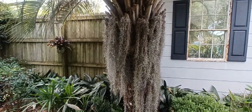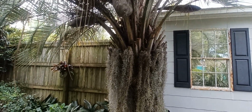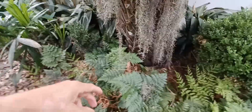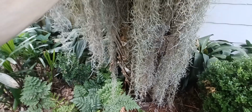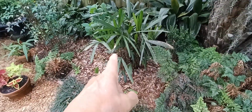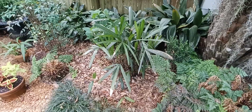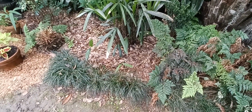The stuff growing on the window palm is looking well. The birds like to pick at the Spanish moss, so I like to keep putting it back up. I did uncover this palm this week and cleaned up all the dead. So my lady palm, Rhapis something or other, is looking good.